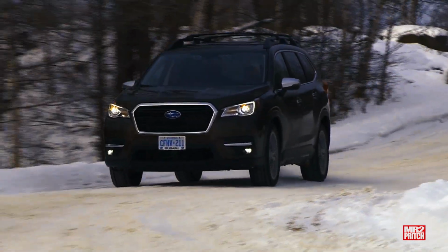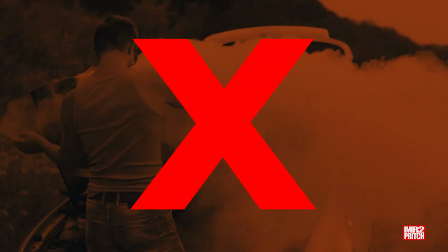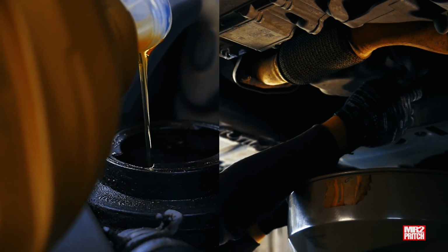So you've got your eye on a second-hand Subaru Ascent, but is this largest Subaru SUV a wise used purchase? What do you need to know about those recalls? Which model year introduced an enhanced eyesight safety system? And what are owners saying about oil consumption from the Ascent's engine?